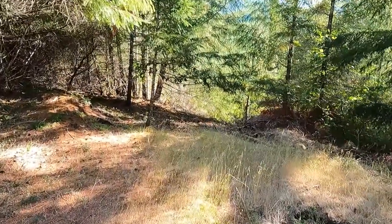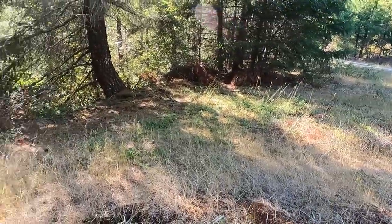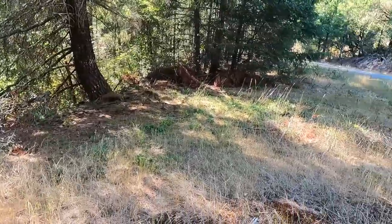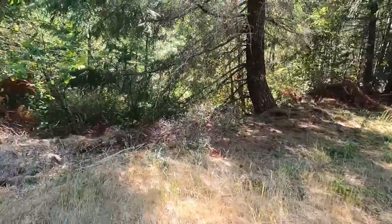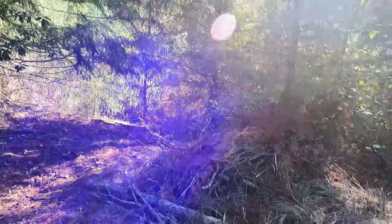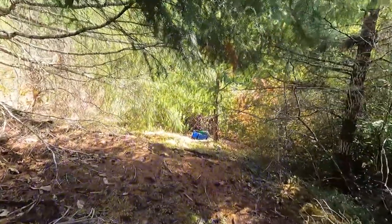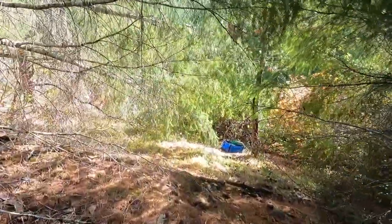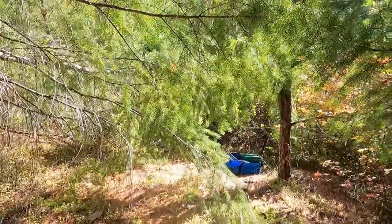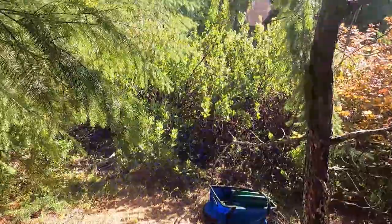So if you walk into this turnout here, could be a nice little camping area actually, if you wanted to. Probably a couple people have camped here before. And then just start heading down the hill. We didn't have any machetes or anything to clear the brush, so we just kind of snapped the twigs and made our way down.